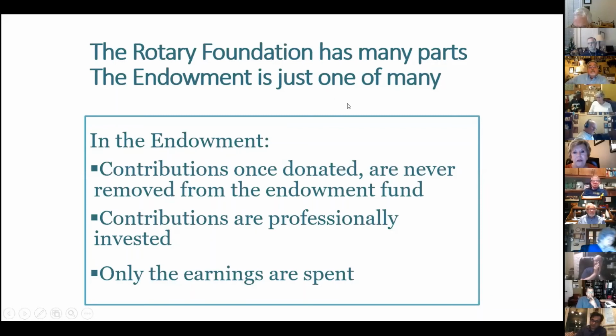And if you've never worked with an endowment, by definition, the contributions that people put into an endowment, once donated, are never removed from that endowment unless the corporation itself closes. And usually in the bylaws for the endowment, it says the money will go to a charitable source at that time. These endowment donations are not what we in our club would call birthday donations. They're not even Paul Harris Fellows at $1,000. These are much larger donations, 10,000, 25,000, maybe even more, and so it builds quite nicely, you'll see in a minute.